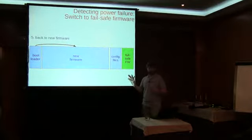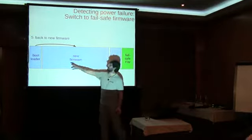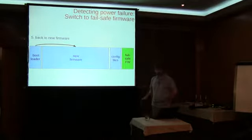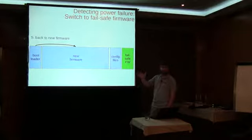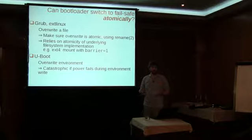And then after a successful upgrade, either by the normal firmware or by the failsafe firmware, you again tell the bootloader to switch back to the new firmware. This all sounds very simple, but telling the bootloader to switch is itself also something which is subject to failures. So how can you tell the bootloader to switch to something else?